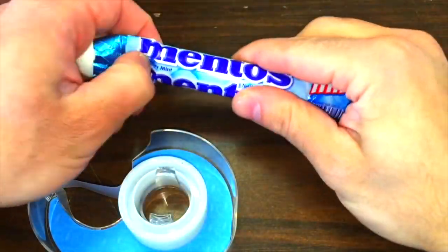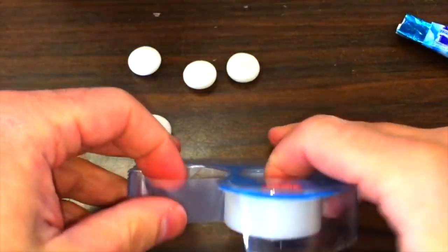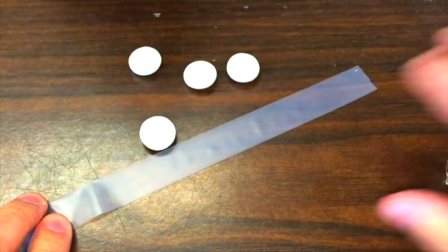Ready to make a Mentos rocket? I'm not talking about the little Mentos and soda eruptions that you've seen a billion times. I'm talking about a soda bottle that will launch up into the air over 200 feet. It's really easy to do.